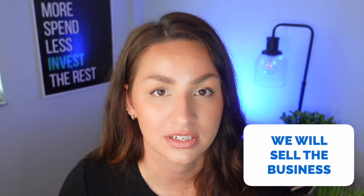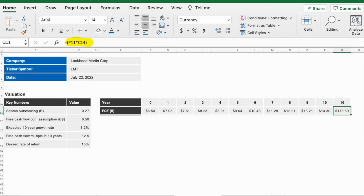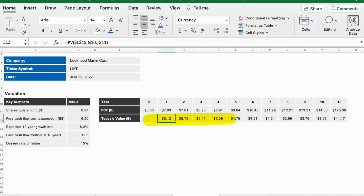Now remember, the second column showing 10 is there because this is the year that we assume we will sell the business. So in order to get this number, we use a different calculation. We have to take the free cash flow of year 10 and multiply it by the number we picked for the free cash flow multiple in 10 years, which in this case was 12.5. This is what the equation looks like in our cheat sheet. And 12.5 multiplied by 14.3 gives us 178.69.